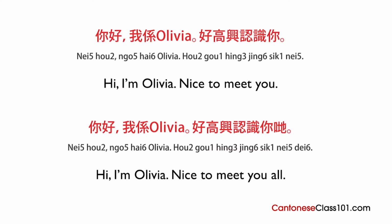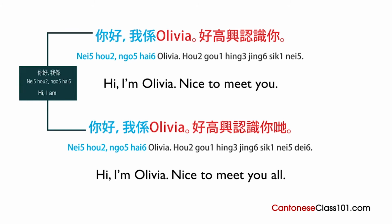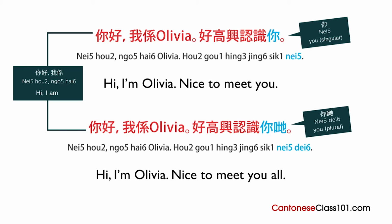Let's take a closer look at these together. 你好，我係 Olivia has not been changed. 你好，我係 stands in both cases for Hi, I am. Finally, pay attention to the ending. We went from 你 to 你哋. What has changed is the word for you. In Cantonese, the word for you is different if it is singular or plural. 你 is singular, and 你哋 is plural.